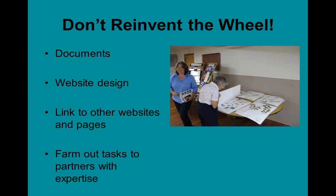As I mentioned earlier, the Memorandum of Understanding is available. Those templates are available through a number of websites, through CWMAs throughout the country. Website design, I actually downloaded templates online and had some help from a designer for that. We use a lot of brochures and materials that have been developed by other organizations, and we just place links on our websites to their websites and pages. And I'm also able to farm out some tasks to partners with expertise, which has been really great.